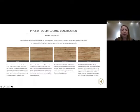A select grade will have some minimal knots and variation. Your character grade will have a lot more, as you see, and then you move on to a rustic grade, which basically has every kind of feature you could imagine. In terms of the quality of the timber, it doesn't change it at all. It's more an aesthetic or visual look that one might want to achieve, and that's why you might choose one or the other.